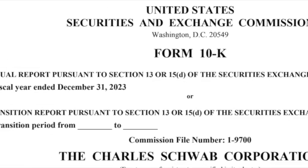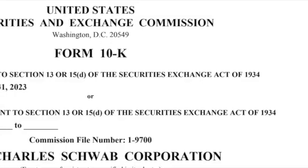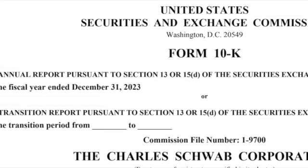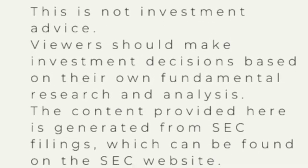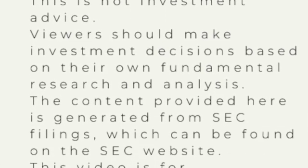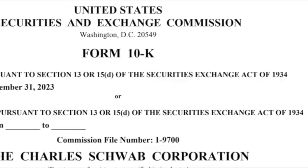Okay, now let's zoom out a bit and compare them to the competition. How does Schwab stack up against other big players like Fidelity and Vanguard? What really sets them apart? That's a great question, and I think it all comes down to their unique value proposition and how they leverage that integrated platform to offer something that others can't. I'm intrigued. Let's unpack that a bit further.